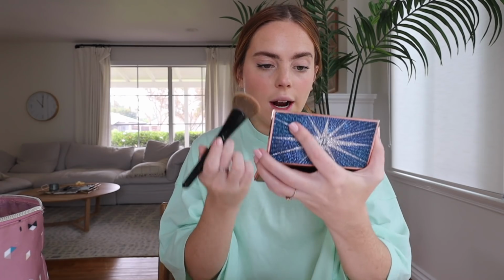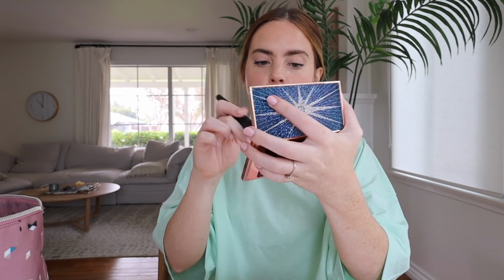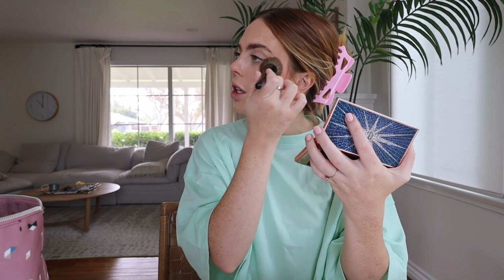We gotta end off with some highlighter, which I really like the Iconic London also. I've been talking about them so much, but I like their illuminator drops as well. But sometimes I feel like when I have the oil foundation and the cream bronzer and blush, it almost looks too glowy. So I'm gonna be using this Charlotte Tilbury Bronze and Glow, which I've been using forever. You guys have probably seen me put this on so many times, but I just like their highlight. It's really pretty and natural and glowy, and I just put that on my cheekbones.